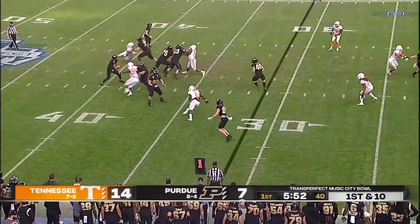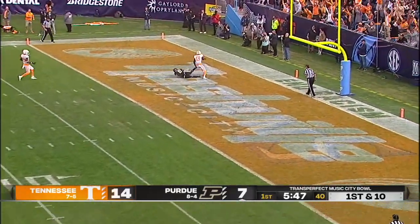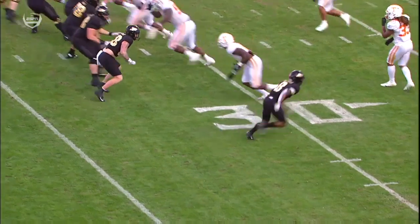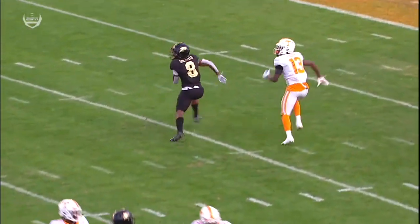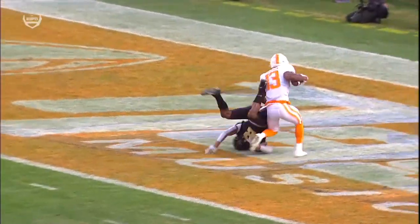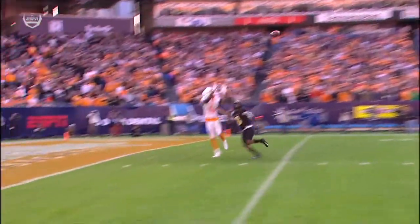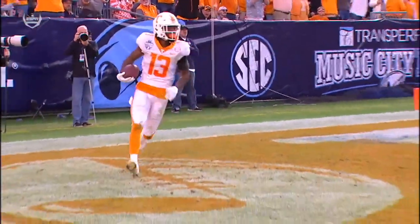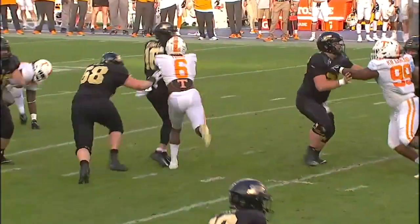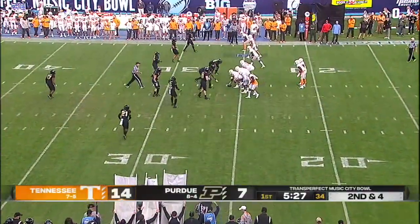Out of the pistol now, a play fake, going deep again, overthrow, interception. Not used to throwing to guys like TJ Sheffield. A little bit of holding there. Got away with it. That ball needs to be thrown towards the back left pylon, not up the field. Little mistake there by O'Connell. Had a play if he would have led Sheffield out of that one. But either way, great play on the back end by Hadden. O'Connell got a bump, went down, and grew up in Greensboro.